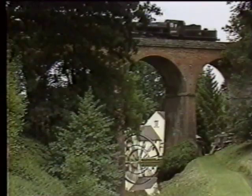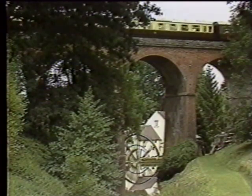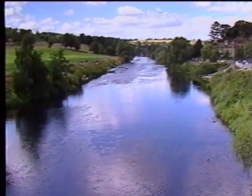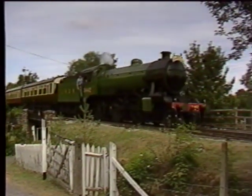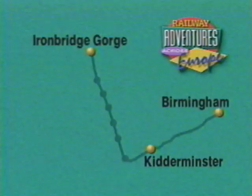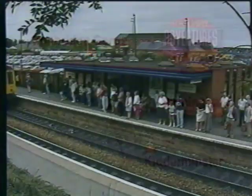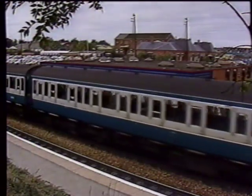In the very heart of the town, water and rail transportation meet. The industrial town of Kidderminster, whose origins can be traced back to Saxon times in the 12th century, is the starting point of the 16-mile-long Severn Valley Railway. Kidderminster, where our adventure begins, is 125 miles from London and only 17 miles from Birmingham, where British Rail provides convenient regular service to the town.